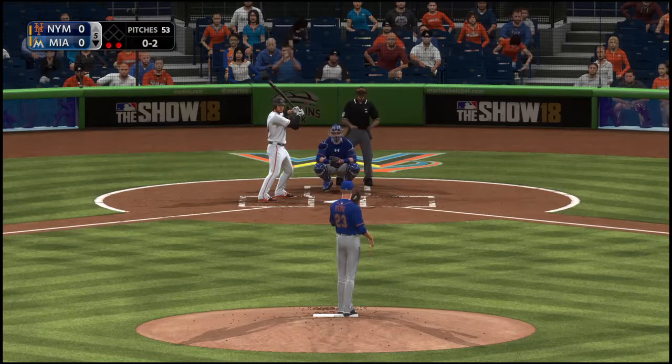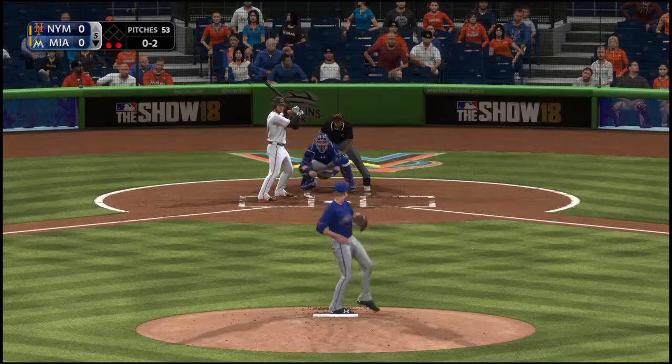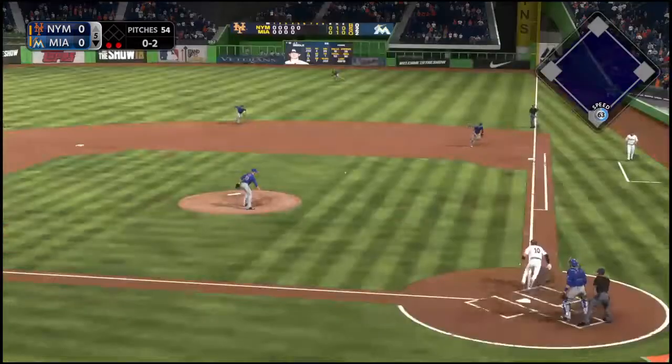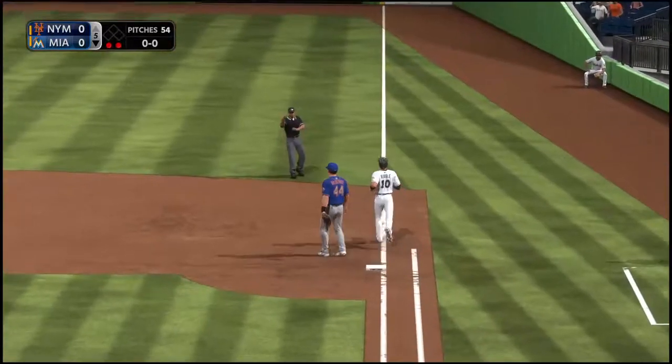Hey, this boy ain't messing around right now. Attacking his zone, showing a lot of confidence in his stuff. He's got 2 quick outs, and now he's got this guy down 0-2. This now is hit the second. Does he have another 1-2-3 inning?